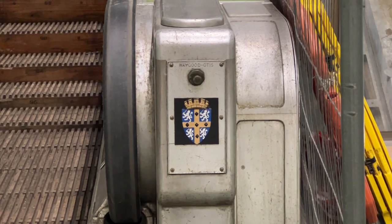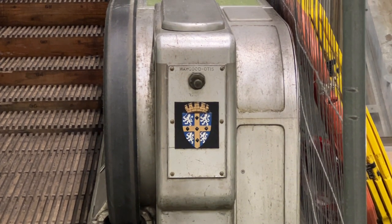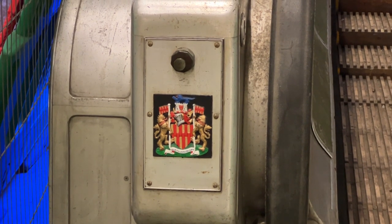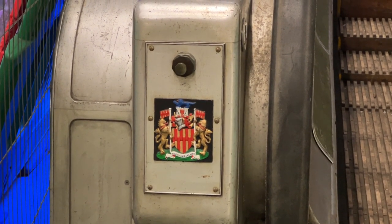This Jarrow end, pretty much the same. Only real difference is the crest of Durham on the wooden escalator compared to the crest of Northumberland on the other side of the river. But again, identical sort of setup.